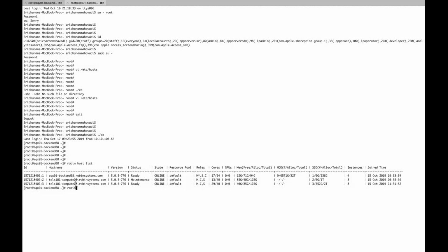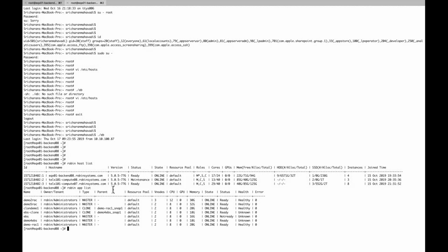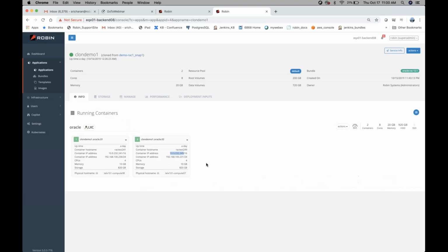So this is a 3-node host. These are the applications. Robin app list, and if you see, this is the master and this is the clone, and it tells me what the resources are here. So I'll stop it here with respect to time, and then we'll take up the questions if anyone has any.